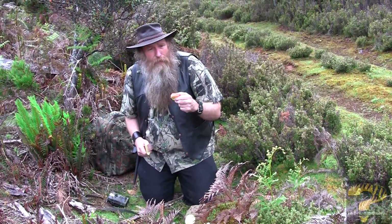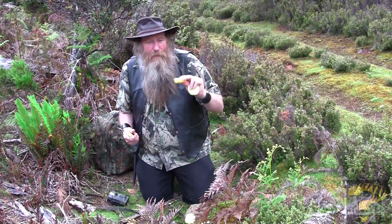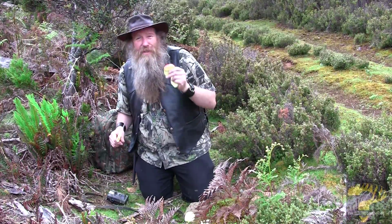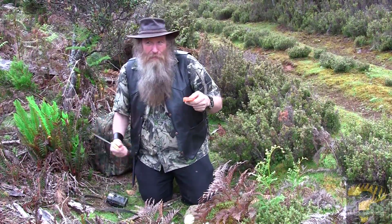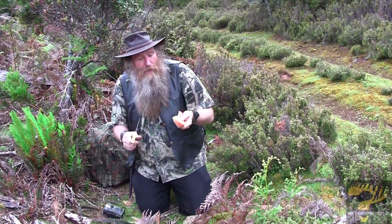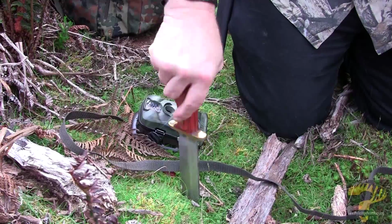I'm slicing up a few slices. Again, this is going to end up as raven food. The ravens will come in and pinch this. But I'm going to put a little bit under a rock, not a real heavy rock. I'm sure a possum could probably overturn it, which I wouldn't mind. But I want to attract possums, paddymellons and maybe wombats to this site. And that could attract the carnivores.